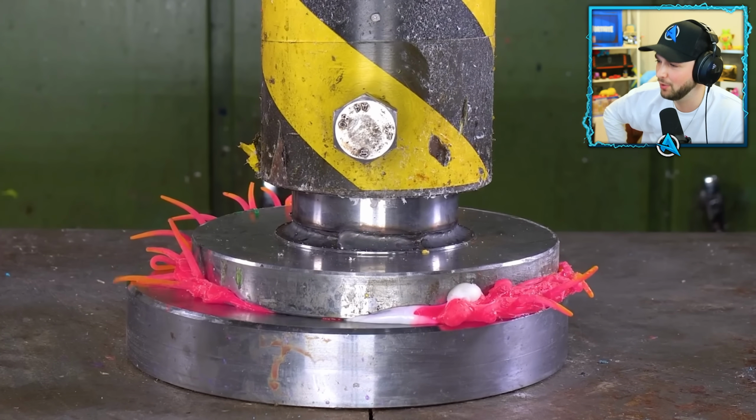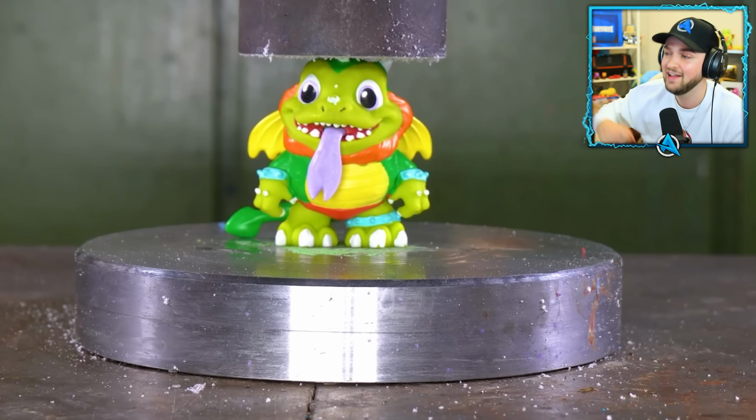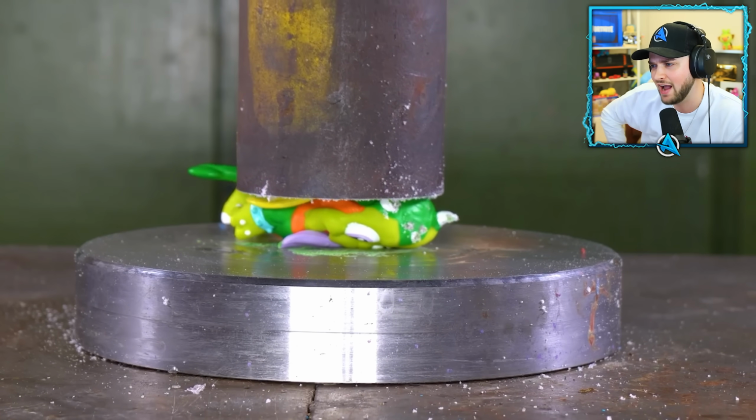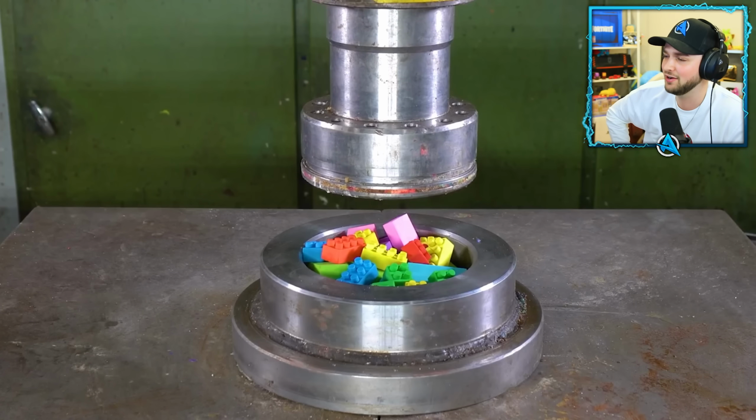Well, they're not real, obviously, but poor fake animals that are being crushed. That one almost survived, to be fair. That's right, your like power is being used. Can this weird dragon survive? Oh, no. Look at its poor face.